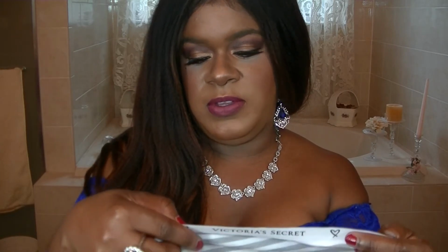Now moving along to the underwear. I got me a few Victoria's Secret underwear because I really needed some new undies to put on. And so I'm going to go ahead and share with you ladies what underwear I picked up at Victoria's Secret. And this is, let me see, the Victoria's Secret high leg brief.